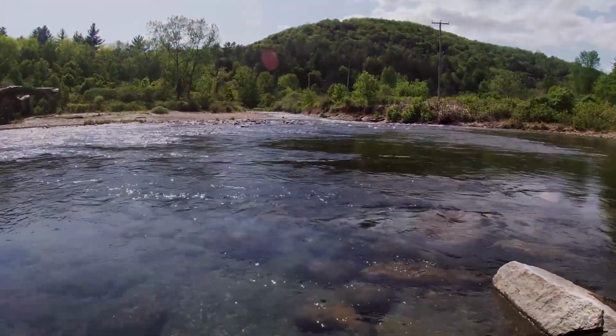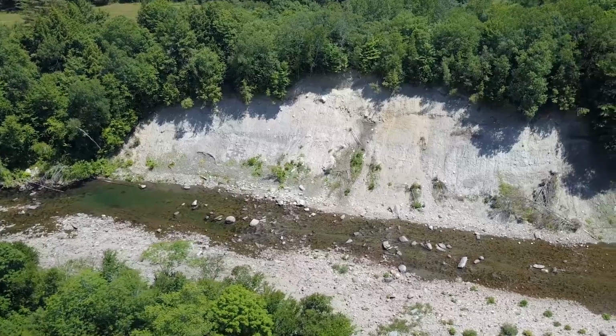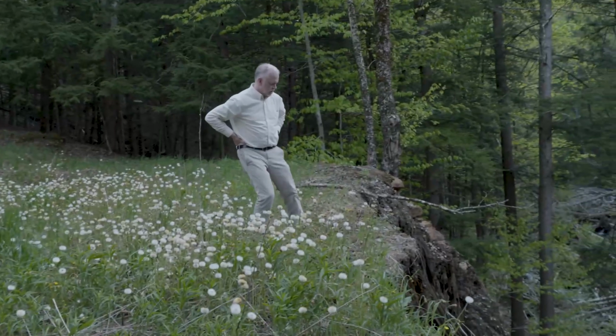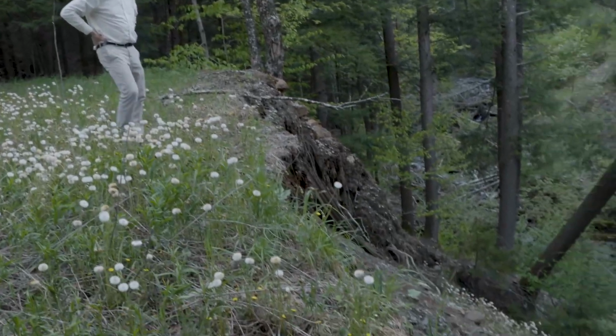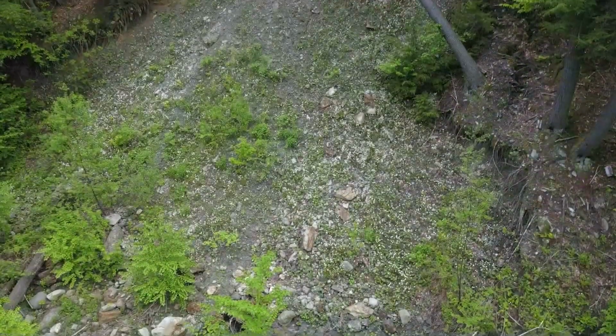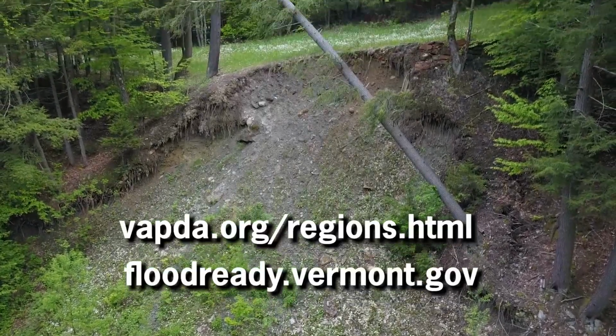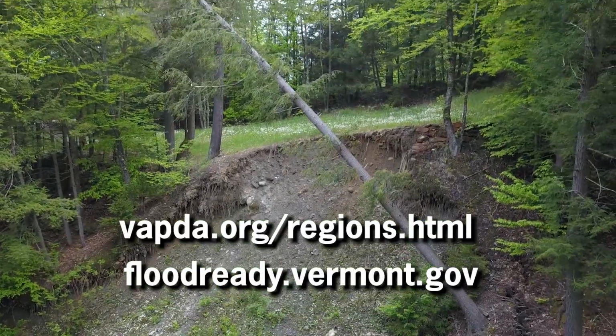Vermont has mapped the areas at risk from the sideways movement of rivers and streams, what we also call lateral erosion. And these areas at risk we call river corridors. Again, you can ask your regional planning office for help finding these maps or use the links below.